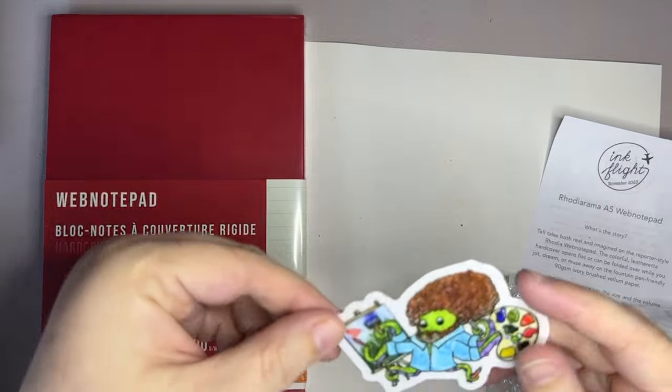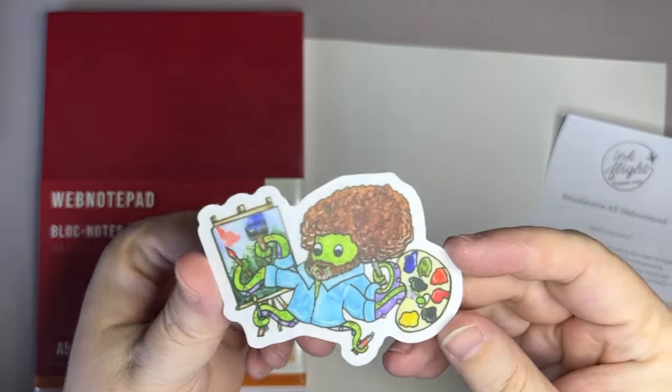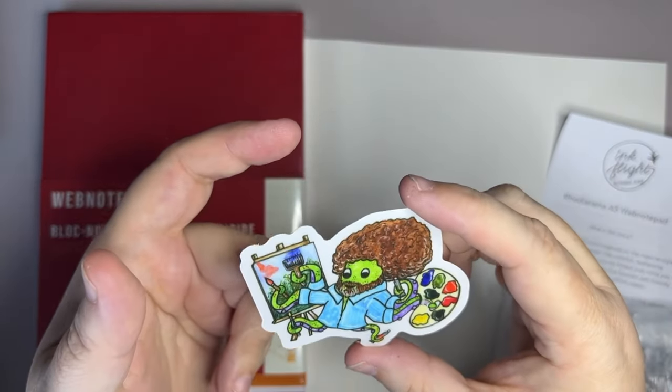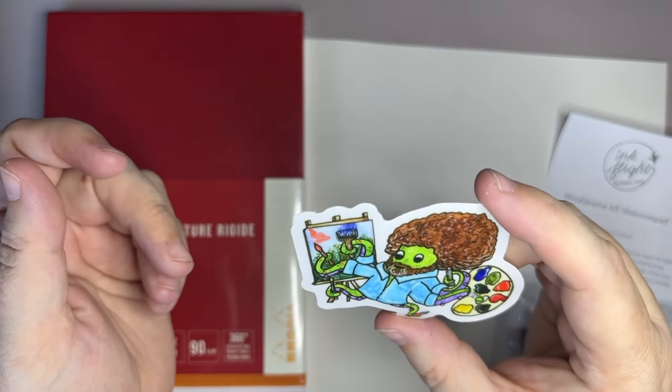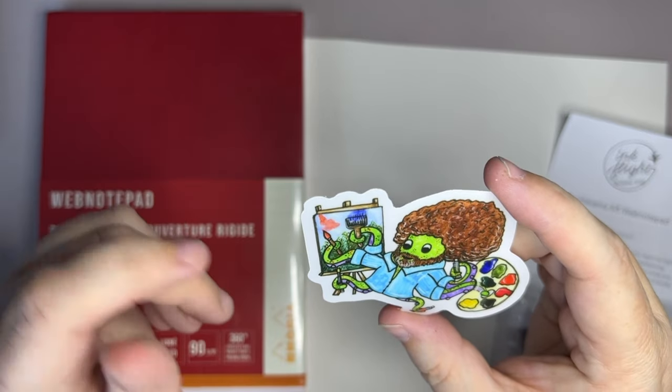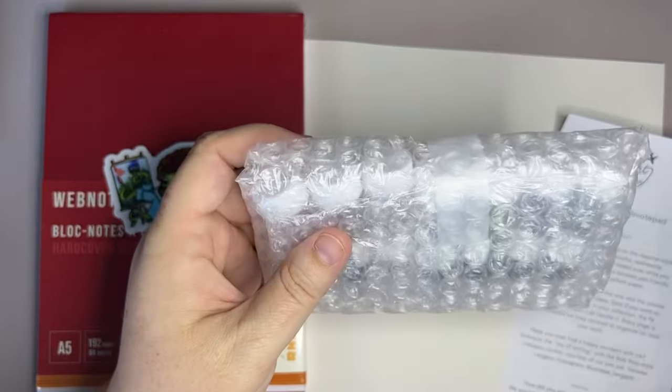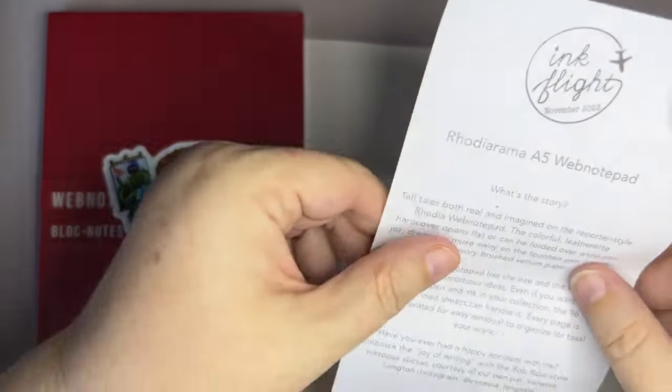Then we have the sticker, a Bob Ross octopus. Inktopus. I love it. Love, love, love. Where's the happy little trees? Then we have the inks, which I don't know what they are yet. Well, let's see what it says about the notepad.